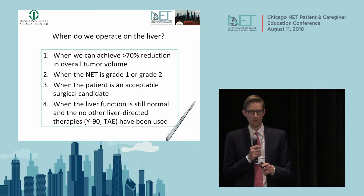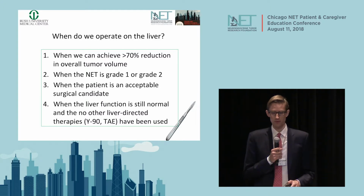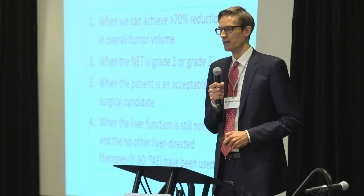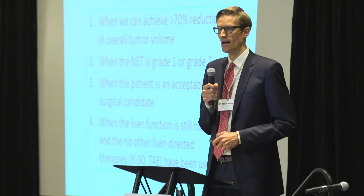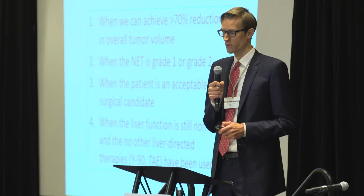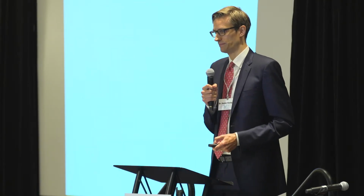Now, Riat is somewhere here in the room, and he's probably going to argue with me about this. And we can sometimes operate on patients when they have had Y90 or other liver-directed treatments, but we don't necessarily always like to do that.